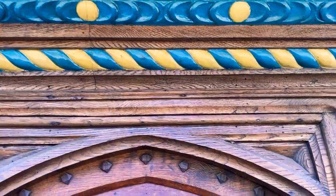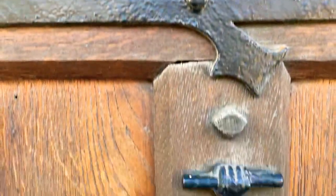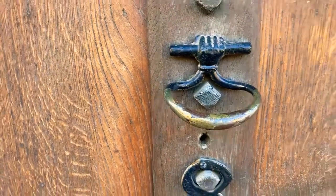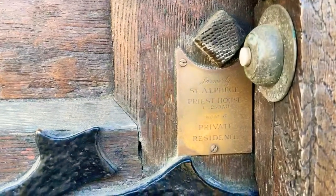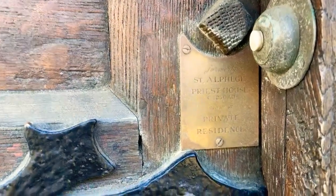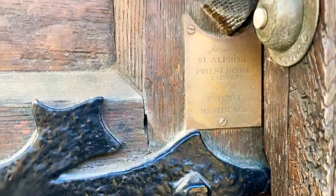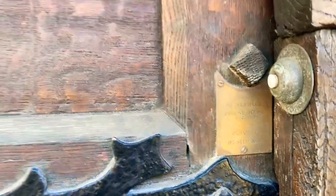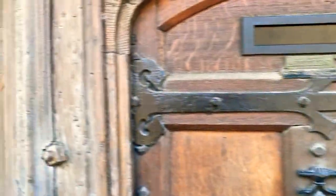If you look closely at the doorway, you can see the sign for the letterbox, clearly there, a nice big door handle to knock yourself into. But if you look closely here, like this little brass plaque, you can see the name St Alphege Priest House, or the Poor Priest House, and it says built in 1250. That's amazingly old, isn't it? 1250, that's 770 years old already. And a nice old bolt holding the door frame in place.